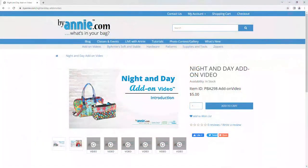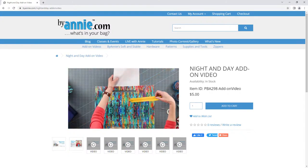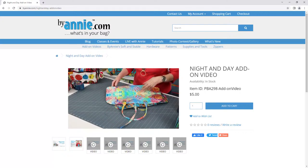The night and day purse and mini tote are small projects with just a few pieces, so either would make a great afternoon or weekend sewing project for confident beginners to more advanced makers. The project involves basic skills used in many ByAnnie patterns, and to help ensure success, we've filmed an add-on video. It will help you conceptualize the project and take you step by step through the more unique parts of the pattern. The night and day pattern is fun and surprisingly easy to make.